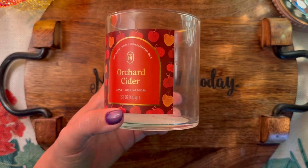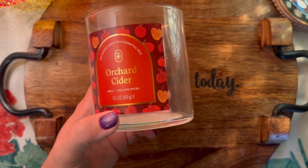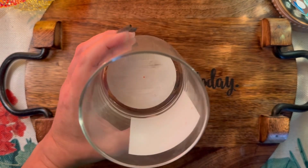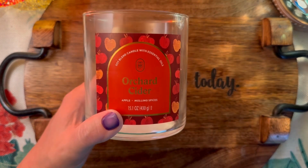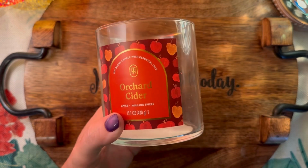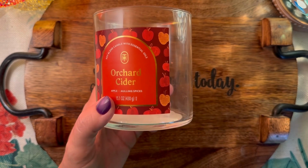I'm not sure if you can see this label. It's Orchard Cider from Target, and I really enjoyed this. I had this going for the first melt in my kitchen on my stove top. Unfortunately, these candles really tunnel for me. They don't melt to the edges. So I did finish it up in my candle lamp, but it's so beautiful.